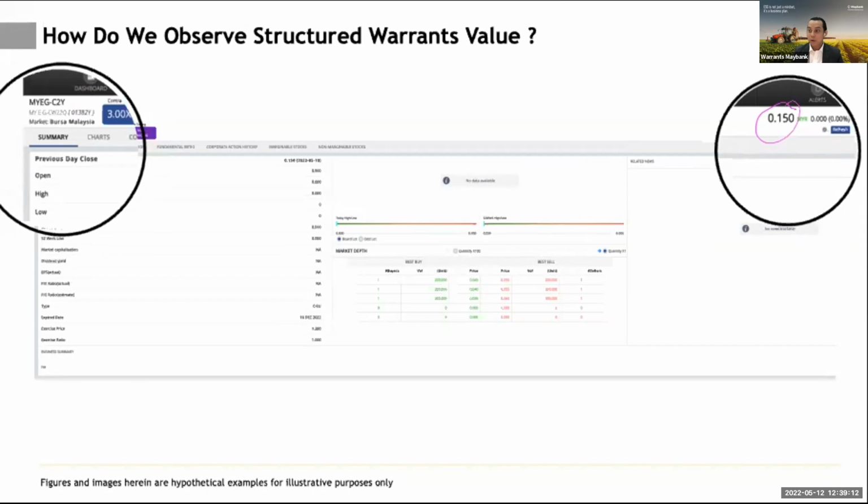That's the reason why. No one bought or sold this warrant during the period where MyEG shares were going down just now, as you saw in the previous slide. And the headline, the last traded price, remains at 15 cents. This is why there's no change in this last traded price. This is unlike the usual stocks that you see in the market, because the price of usual stocks changes quite a bit, as they are traded a lot more frequently than structured warrants, okay?